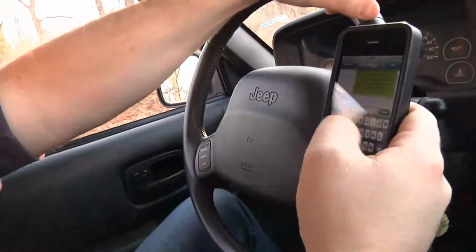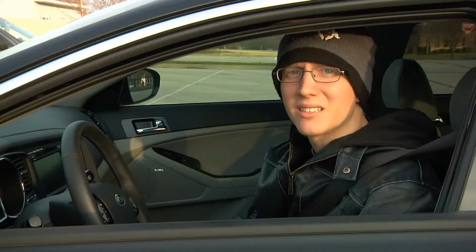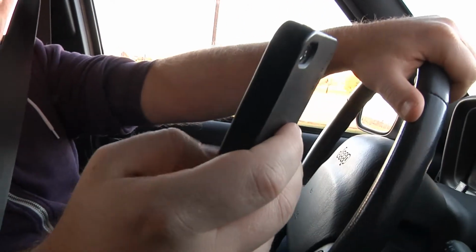Admit it, parents, how many times have you texted while driving? In our fast-paced society, it's hard not to answer a text as soon as it rings. But remember, your kids are watching and will inevitably follow your behavior. Remember, texting and driving is dangerous. This has been a message brought to you by the O'Fallon Mayor's Youth Advisory Council.